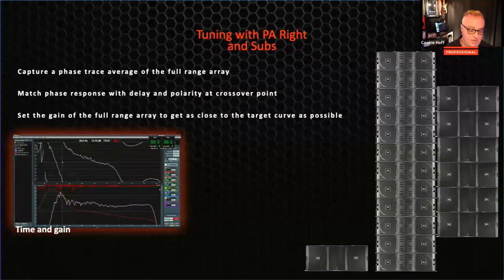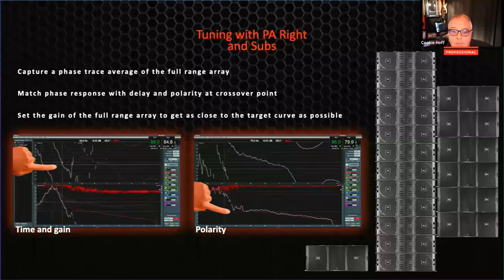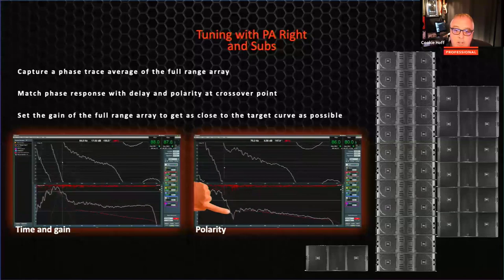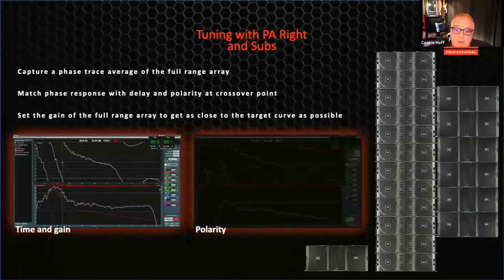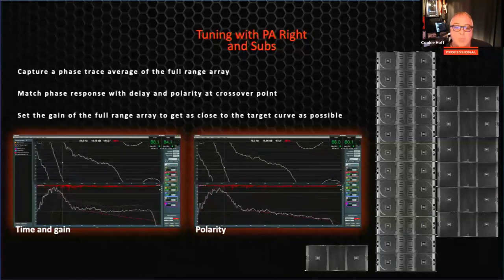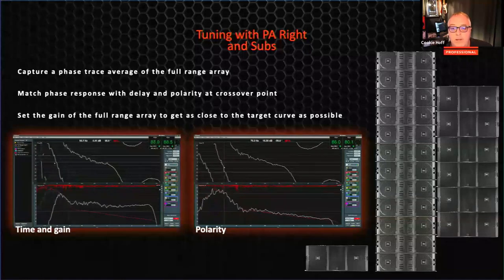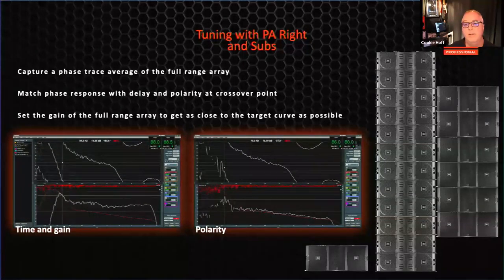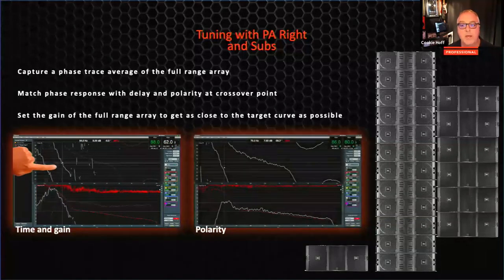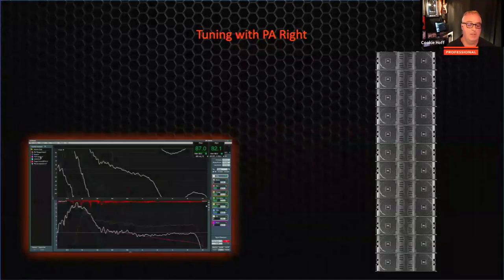Phase is time. And something to note here: there's a full range array added with the subs, but you see that problem right there? That's all it is, polarity. So they should actually sum across. That's something to look out for. If you see a dip there, you're not going to EQ that. That's a time, or a polarity thing. So that's an easy fix. To get it back, that was no EQ filters, that was just polarity. So just have that little bit of knowledge in your toolbox, so that if you see that, it's an easy fix, or it's a slight time shift, not a big deal.